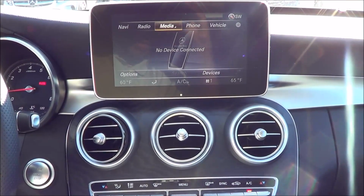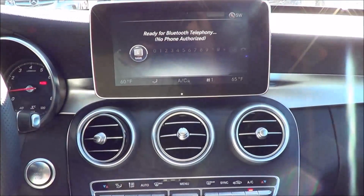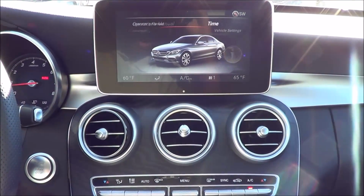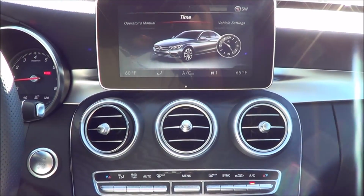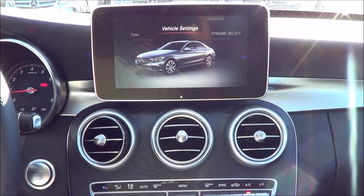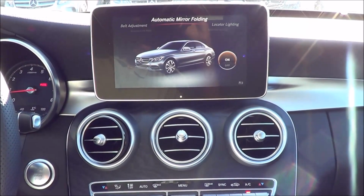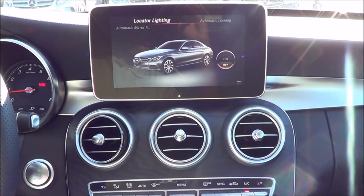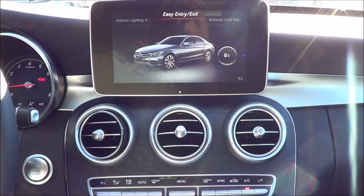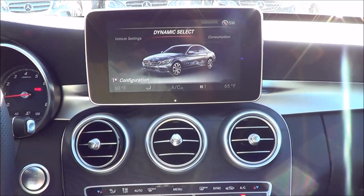Coming to phone, you can hook up your Bluetooth phone, of course, have all of your contacts stored on here, and then have an integrated dial pad, which is pretty cool. Coming to the vehicle, you have your operator's manual, the time which you could set, and then your vehicle settings. And then there's many different vehicle settings that you could change here, from the automatic mirror folding, the locator lighting, automatic locking, interior lighting, all that good stuff. Love the graphics they have for the car too, which is pretty cool.